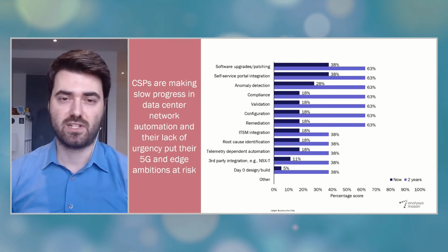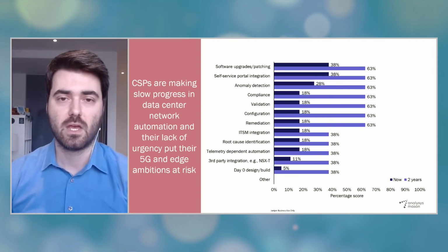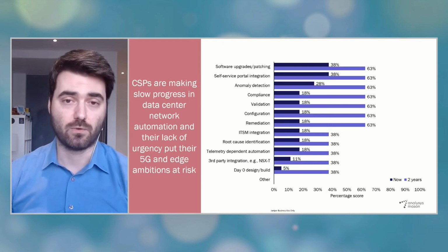And CSPs do not really demonstrate strong ambition or urgency to ramp up the level of automation in the near term either. We asked CSPs about their expectations for automation in 2 years' time, by the way, which is quite a long time for cloud and data center technologies that are likely to evolve and change rapidly in that period. And CSPs expect to introduce automation to just about half of their operational processes within this time frame. And their expectations for other key areas, such as root cause identification and telemetry, are still low.